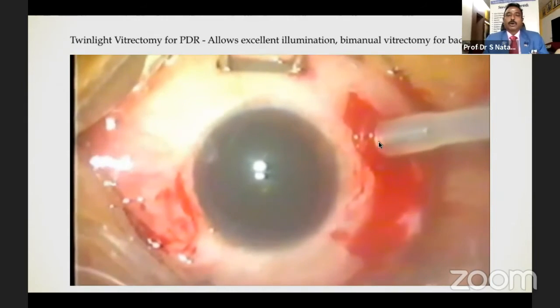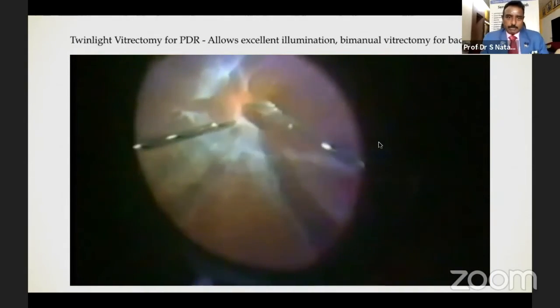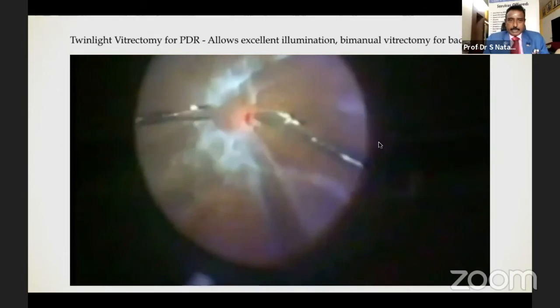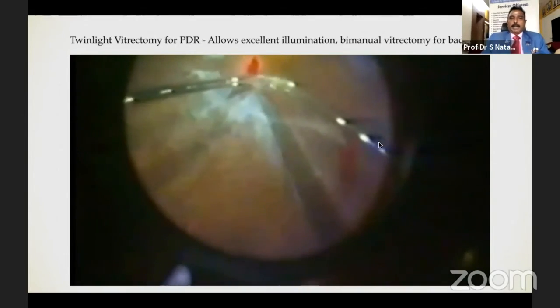It's like illuminating the whole hall with one halogen light. So here you see, using the curved vitreous scissors, I'm using the forceps to pull the membrane, identify the cleavage, and then dissect the membrane slowly so that we can remove the membrane en masse.